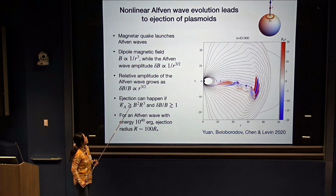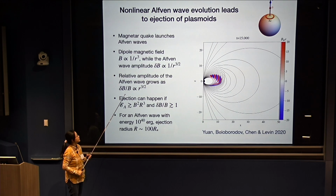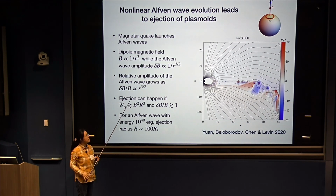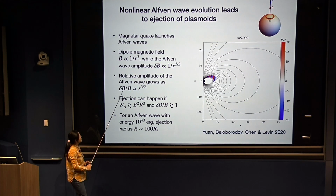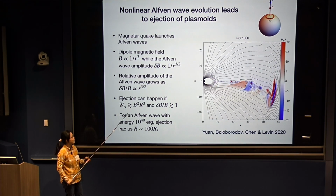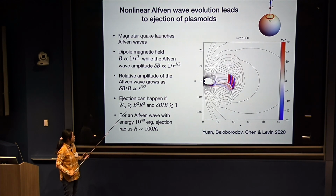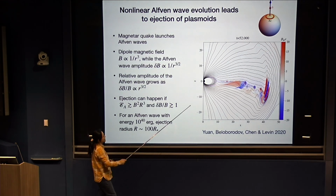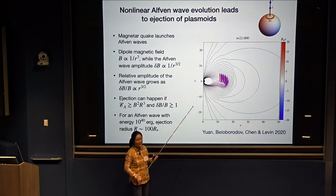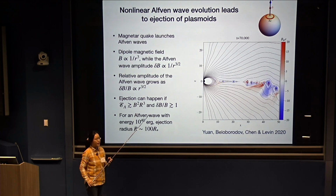So what happened here? We know that in the dipole magnetic field, the background field goes as 1 over r cubed. But for the Alfvén wave that propagates on the dipole field lines, the wave magnetic field goes as 1 over r to the 3/2. As a result, the relative amplitude of the wave field over the background field grows with radius as r to the 3/2. So at some point, this ratio can become larger than 1, meaning that the wave becomes nonlinear. If the wave energy is larger than the magnetospheric energy outside some radius, then you can disturb the whole magnetosphere. You basically push open the whole magnetosphere, which results in an ejection.